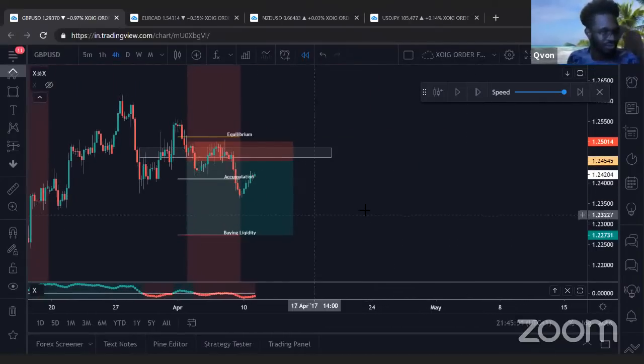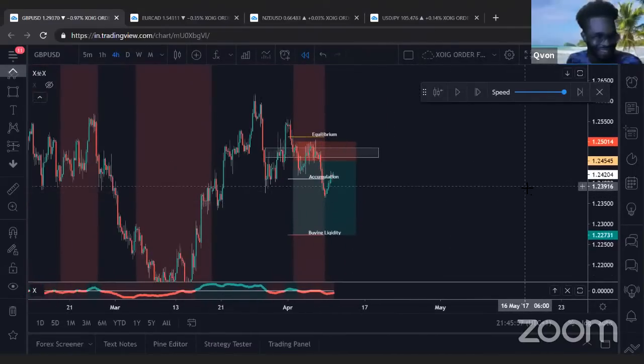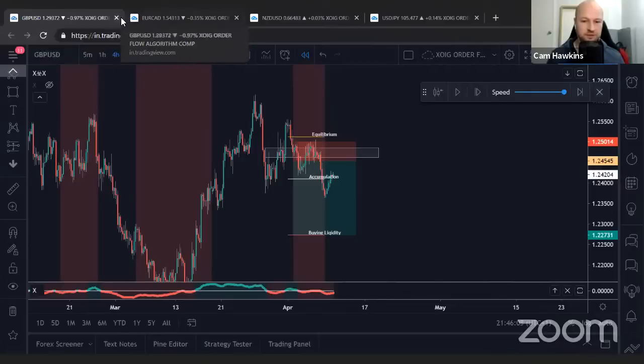Okay, that's cool. Gosh, nothing worse than the pip stop out. Or probably 5 pips on 4 hour. Okay, cool. All right, so that's -1. We'll close that one. Yeah, you can close it or just leave it open and go to the next chart. It's up to you.